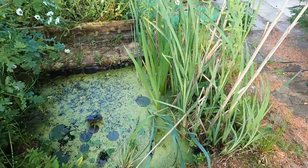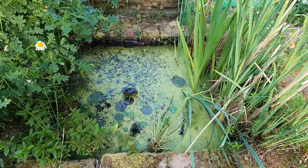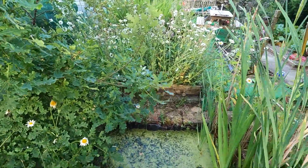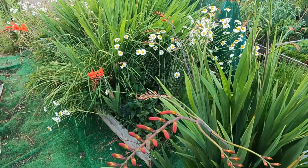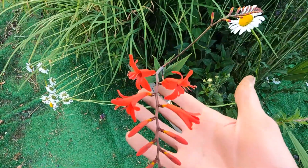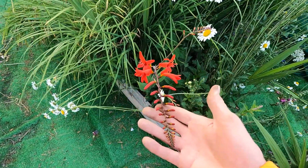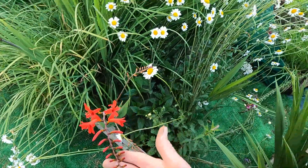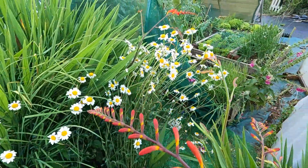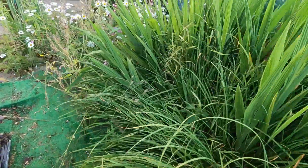But these plants, any plants, will help get rid of excess nitrogen, and it's the nitrogen that makes the algae grow, so it could be that. So onto my little wildflower bit. Crocosmia is coming out now. To me, that's always a sign that summer's over when this starts to come out, so I hope not. I hope we've not had our summer in May or June, but you never know. Weather forecast isn't looking any good at the moment. So yeah, everything's coming along.